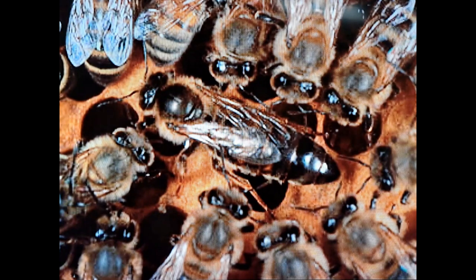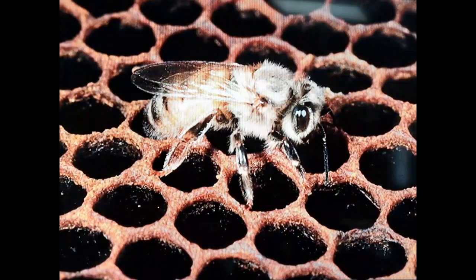They don't always look the same. Sometimes you'll get a dark queen like this. It's just the genetics. This is a newly emerged bee that's just come out of a cell, a worker bee. And you can tell it's newly emerged by looking at its thorax. It's covered in hair.